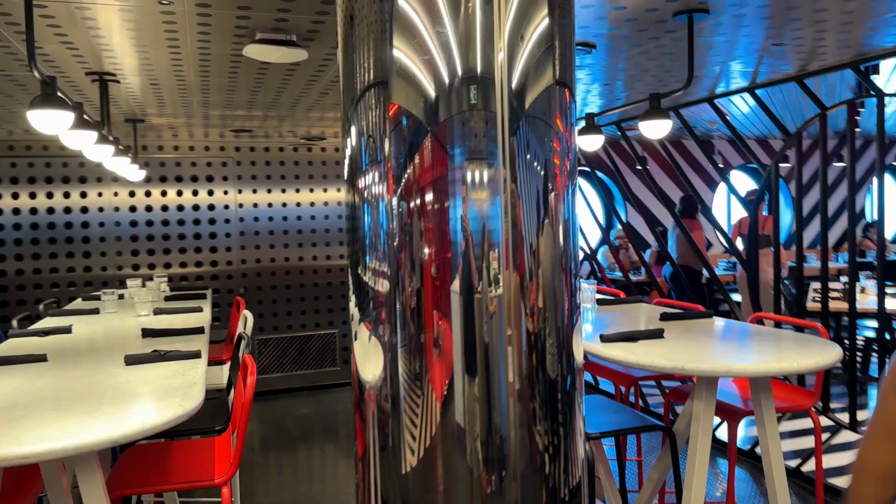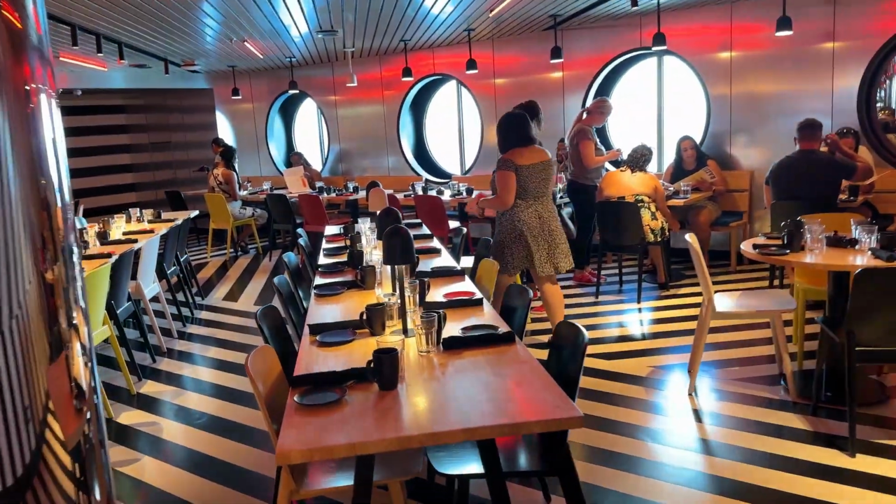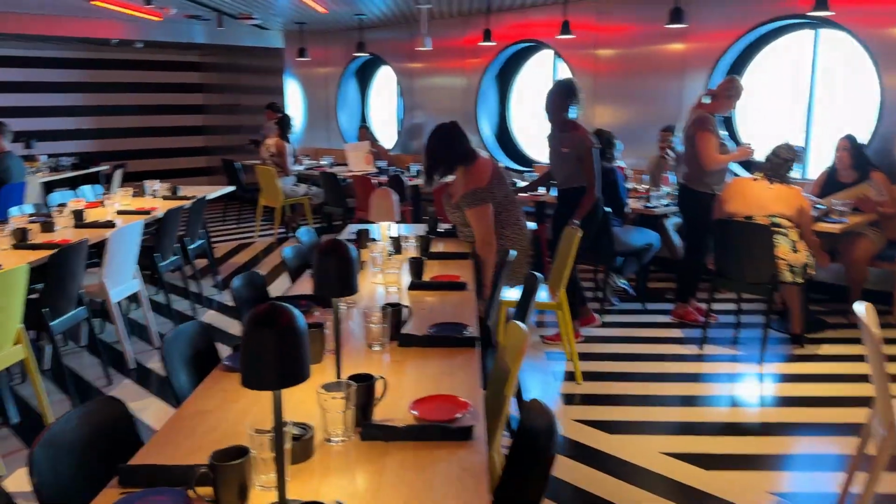Now for the lunch and breakfast places that we had. The first one is the Razzle Dazzle. And this is a vegan place. Personally, again, food is subjective. For me, it was supposed to be razzle and dazzle, and it did not do either of those for me.